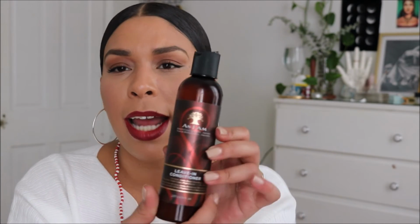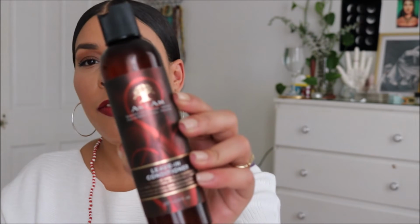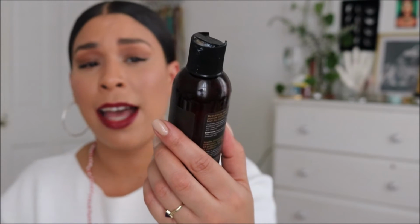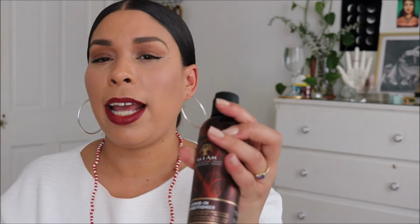I really like this brand, As I Am. There are other things I want to get from them. They can be a little bit pricey, especially their conditioners, but I think the price range is pretty good, especially for the quality that you're getting. So if you're interested in any good leave-in conditioner, I highly recommend this As I Am leave-in conditioner. It has been working for me, and we'll see if I try something else. Typically, I like to rotate my products.